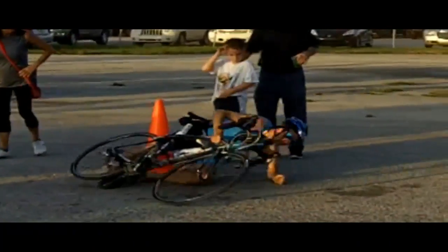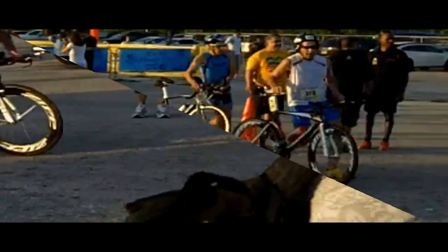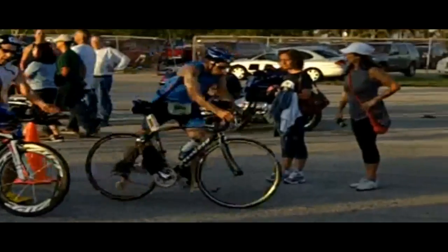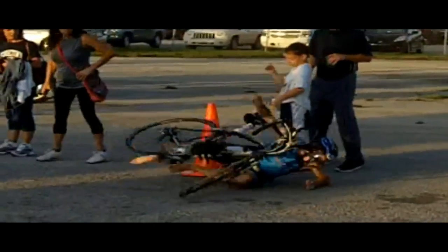What had happened is the guy right to my right made a little movement, which caused me to break my concentration a little bit. And as I go to put my foot on the first shoe, it slips off, goes between the shoe and the bike frame, and I take a tumble. Not good. Here's a really close-up shot right there.